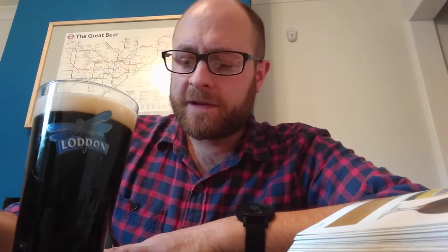It is quite nice. If somebody handed me this and said, hey, do you want this? I'd be like, yeah, great. I'll easily drink this. It's fairly quaffable, not too complex. It's got a nice maltiness, a nice bitterness. It will not set your world alight. It's like a nut brown ale. Nut brown ale was lovely, but it's of its time, and it sits aside lots of things.